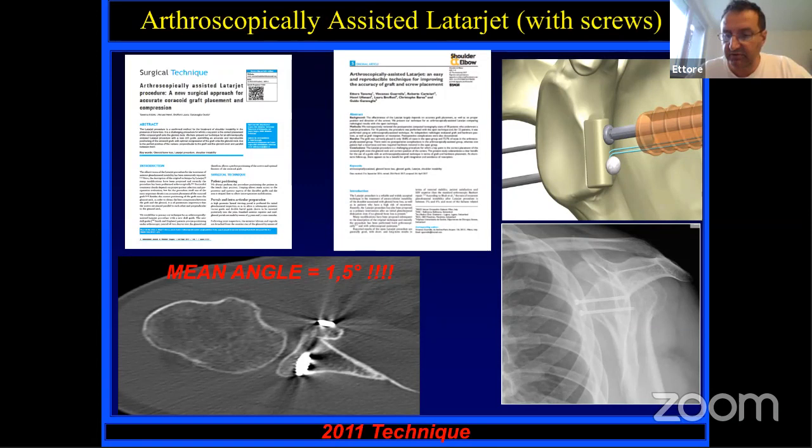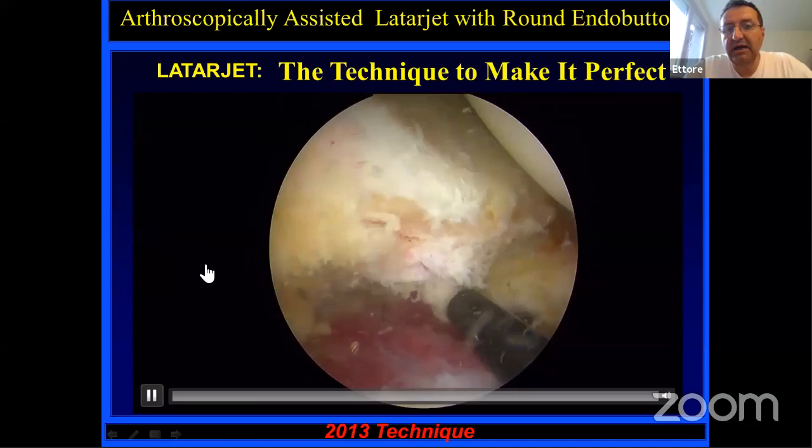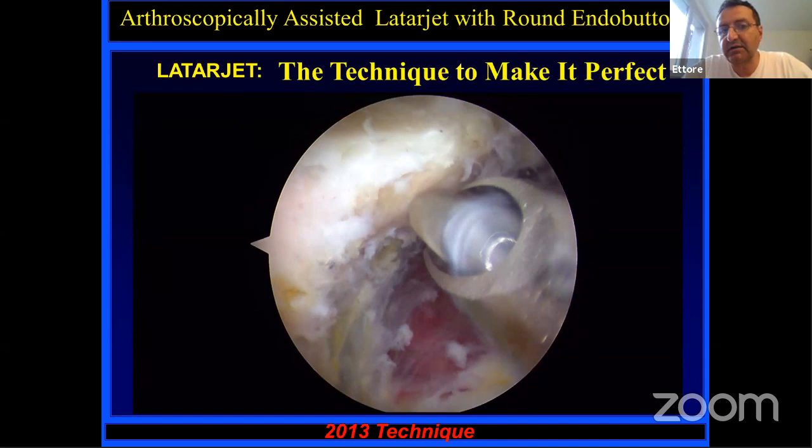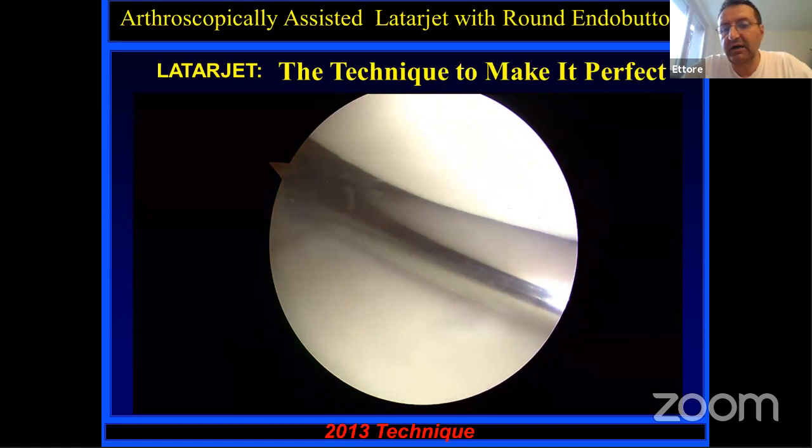But since I'm not using screws anymore, this is my actual technique. So preparation of the glenoid in the same fashion I'm doing my bone block. And this is another thing that makes me calm when I start this kind of procedure. I know now that even if I decide to do a bone block, I can change intraoperatively to a Latarjet, just completing all arthroscopic or the way you see now, arthroscopically assisted.